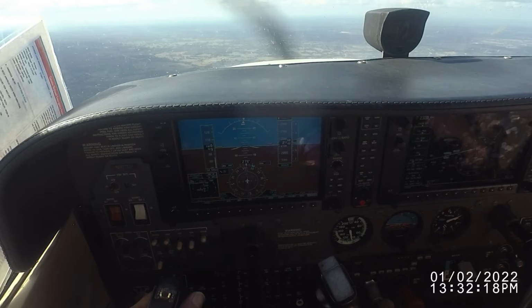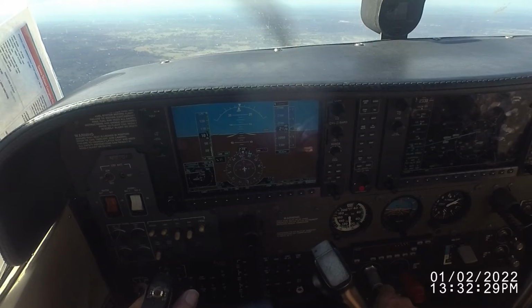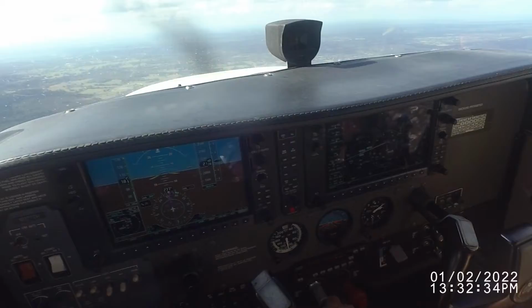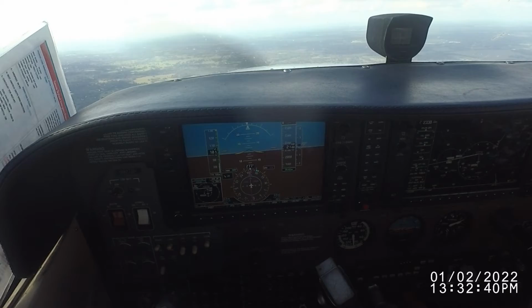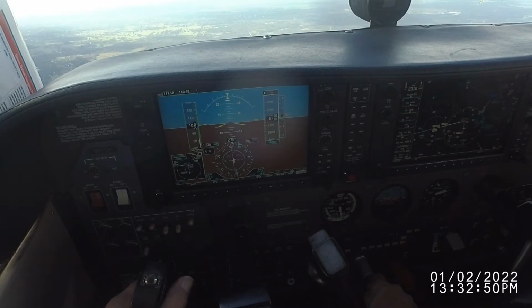We can get down when we make the next turn to the final approach fix, then we can get down to 1700, right? That's affirmative. So we're doing LNAV minimums. LNAV minimums are 480 and 1 statute mile visibility. That's not bad. 480 and 1 mile, yep. And that's LNAV, not LPV.